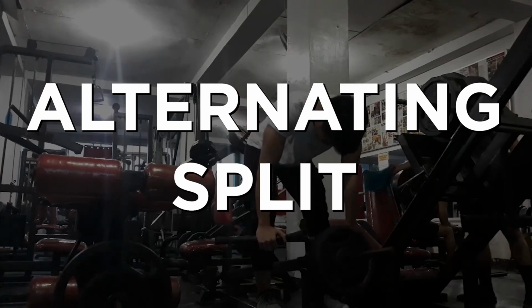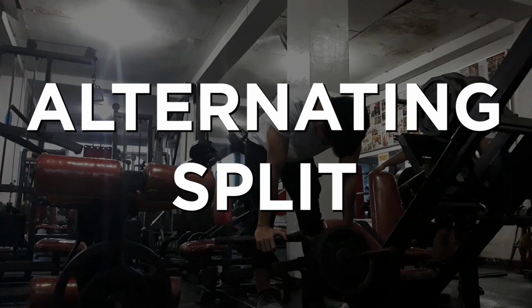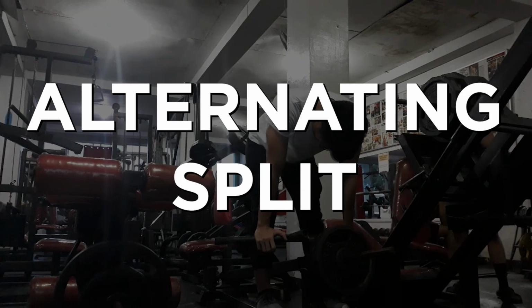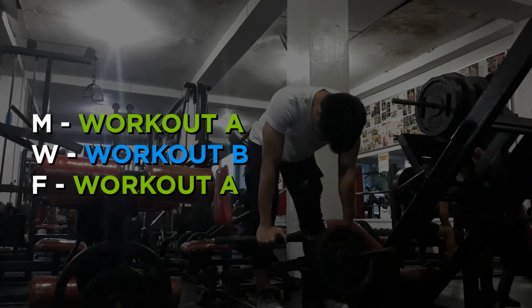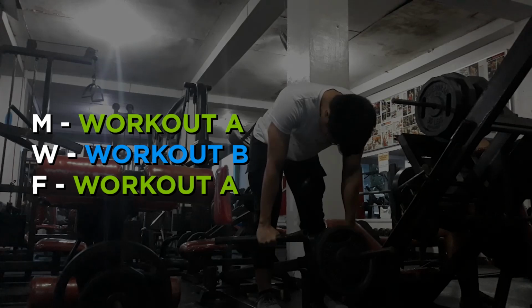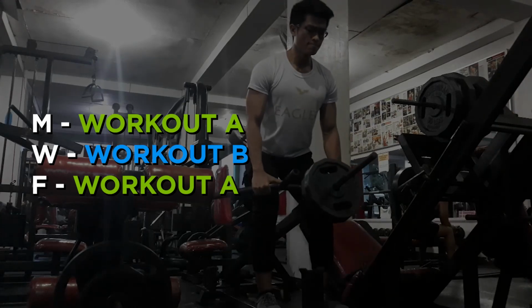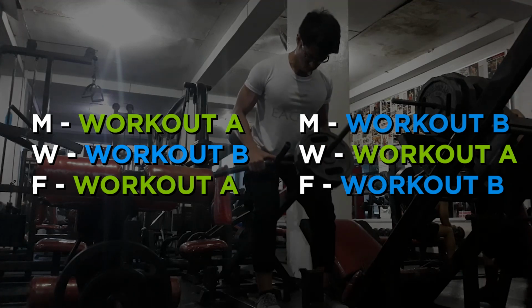Next is the alternating split, which is one of my favorites. Instead of 3 different workouts, I have just 2 workouts that alternate throughout the week or throughout the month. I call them workout A and workout B. So let's say you work out on MWF. Day 1 is workout A, day 2 is workout B, day 3 is workout A again. Next week you start with workout B, and so on.